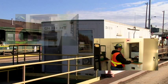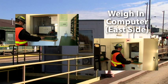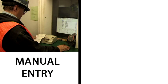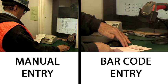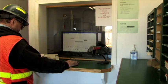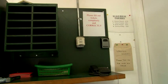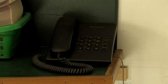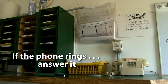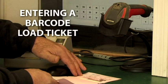There are 2 weigh-in computers at the scale house, one on the east side for weighing in and one on the west side for weighing out. These next steps will describe the procedures for manual and barcode tickets when weighing in. If you have difficulty understanding how to use the computer or the procedures, there are 2 phones inside the scale house with numbers that you can call for assistance. If the phone rings while you're in the scale house, please answer it as someone from the office is trying to contact you.